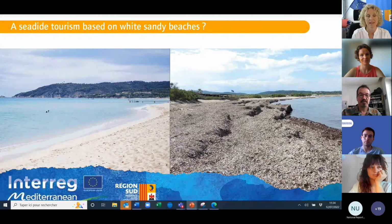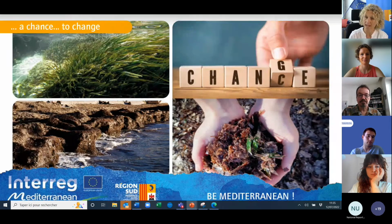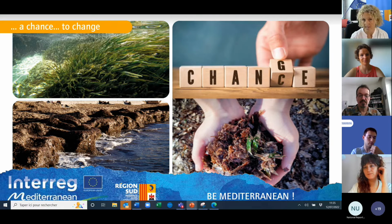Amy explained it very well. The POSBEMED2 project is about changing the seaside tourism model, which means to stop selling Caribbean beaches with white sandy beaches. It's about preserving a chance we have, which is our Posidonia ecosystem, putting into light our Mediterranean character. Posidonia is our heritage, whether on meadows or on banquet. And this is really a chance to adapt to climate change as well.